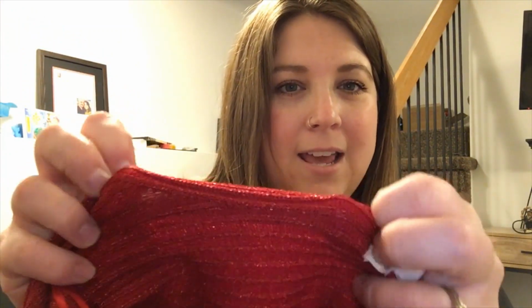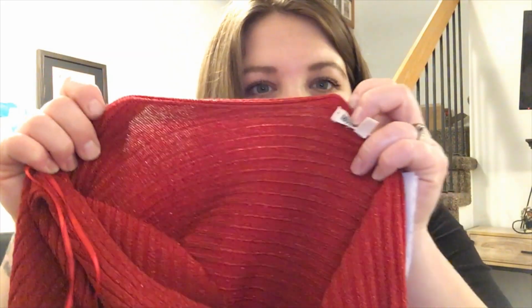It's really not that thick of material. It's pretty thin. It is actually even a little see-through with the light there. But like I said, I'll have a tank top on underneath. Really happy with this. And even as my little bonus entry, I just found this.